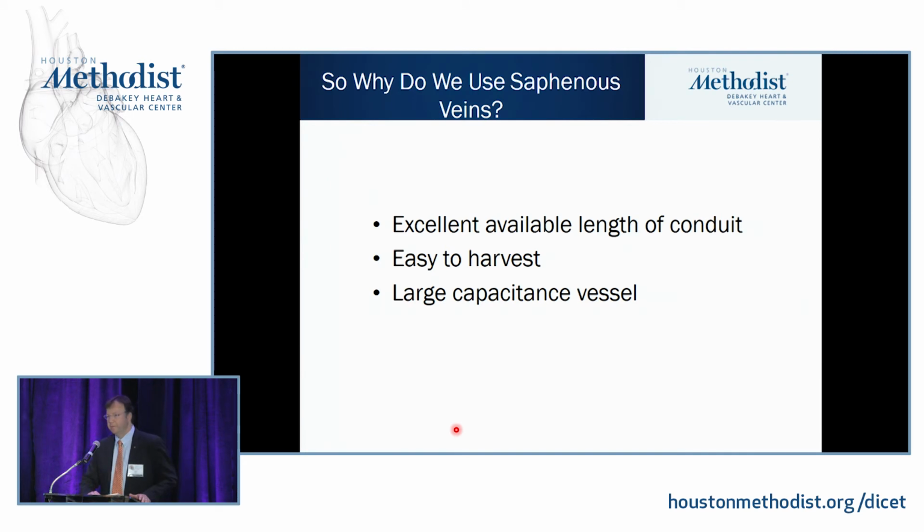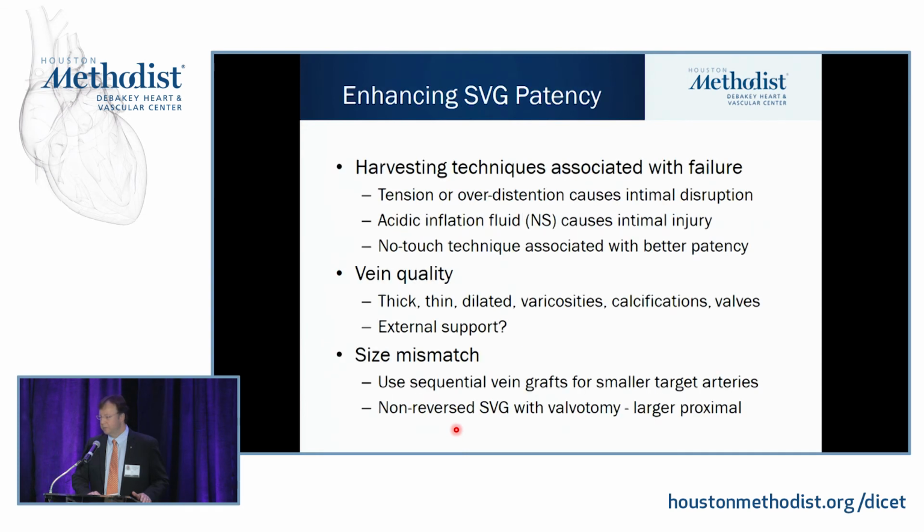So why do we use saphenous veins? Well, they're an excellent available length of conduit. They're easy to harvest. They're a large capacitance vessel, and a lot of patients do very well with them. They just do end up failing sooner. And we can enhance saphenous vein graft patency by our harvesting techniques. You want to avoid tension, avoid over-distending the veins, and avoid trauma to the veins while you're harvesting.